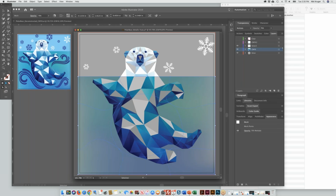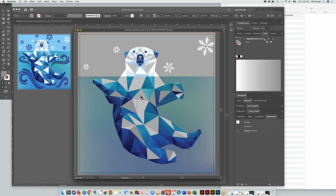On our second layer of silver here, that adds some other dimension with the different tints of silver that we're using for the polar bear. You'll see there's different shades here. This one is 100%, 75, 50. So changing up the percentage of the spot color also adds some dimension to this piece as well.